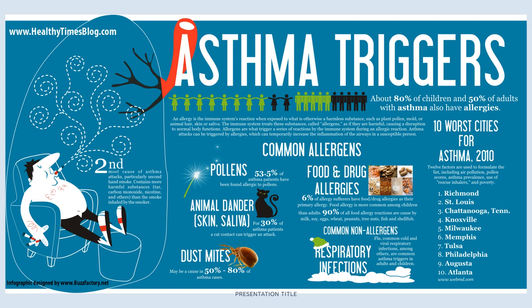And Richmond, St. Louis, Chattanooga, Tennessee, Knoxville, Milwaukee, Memphis, Tulsa, Philadelphia, where I live close to, Augusta and Atlanta are the top 10 worst cities because of the air pollutants there, the amount of pollen there is, and the amount of asthmatic patients that reside in those areas. Those are big urban areas.